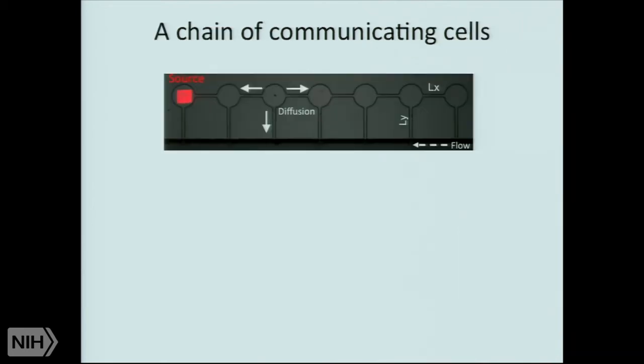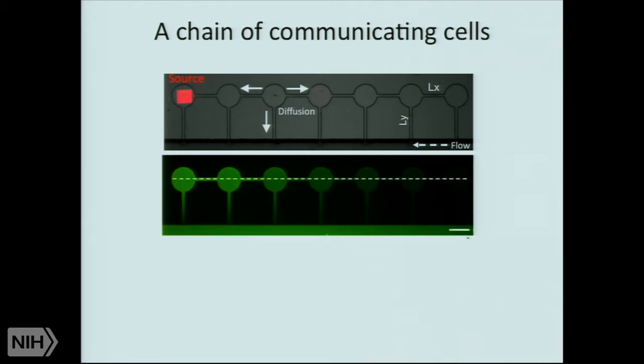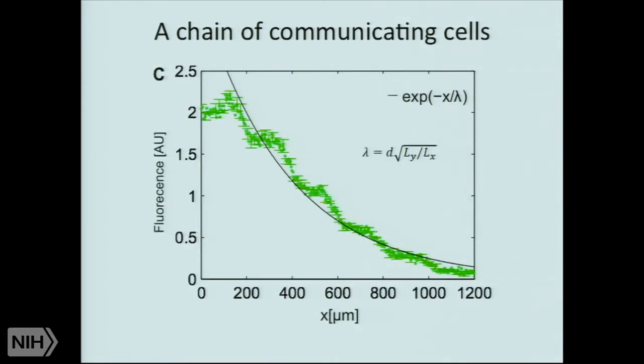The next thing you can do is basically create a chain of communicating cells. So not only have each cell be connected through a capillary to the main channel, but each cell is connected to its neighbor. Now that creates a mechanism of dilution, not just through the capillary, but also stepwise dilution to neighbors. And the result of that, this is a GFP profile, is a morphogen. This is an exponentially decaying profile at the scale of a few hundred microns, stepwise.